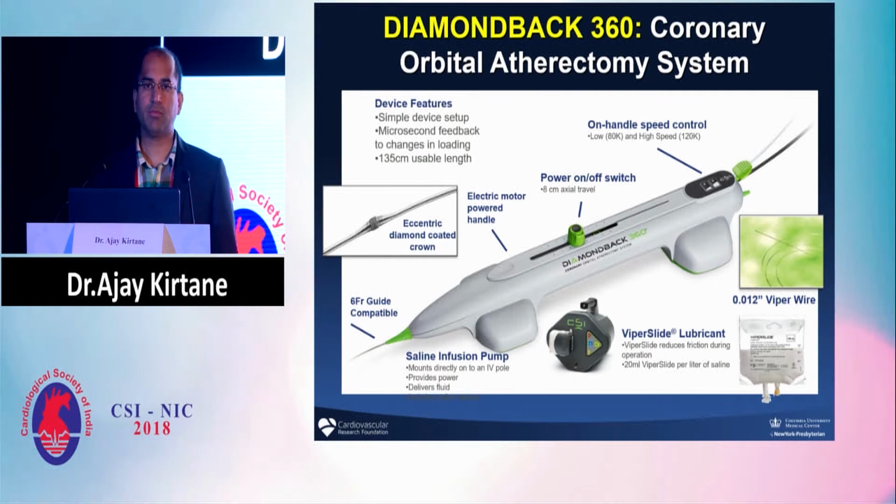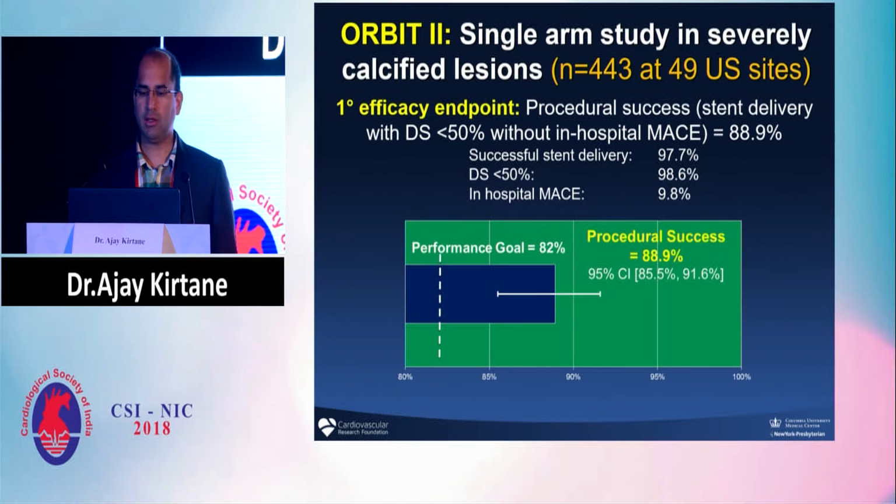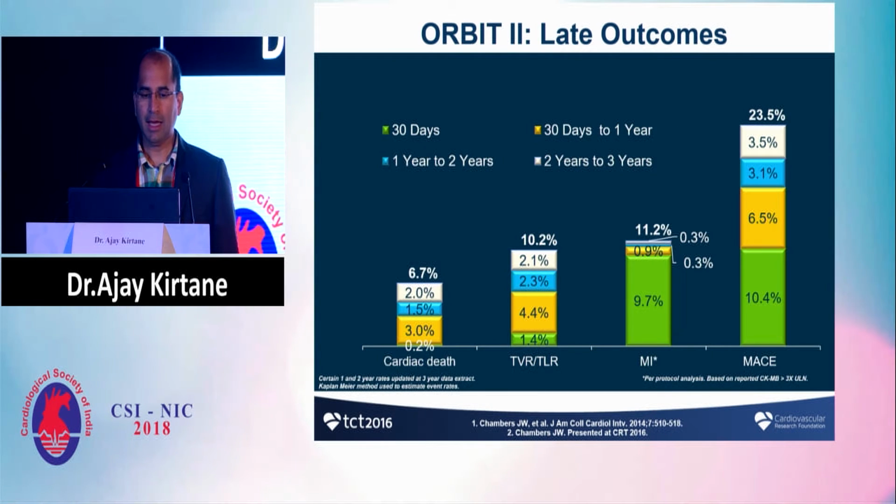Other devices, briefly, I know we don't have access to them here in India, but there is the Diamondback 360, which is an orbital atherectomy system. It uses a smaller burr, a 1.25 burr compared to ROTA. And this device has been studied in the ORBIT 2 trial. There's no foot pedal, there's no gas tanks. In this trial, procedural success rates were quite high, and late outcomes were very good as well, especially if one considers that the majority of these outcomes were driven by periprocedural events.